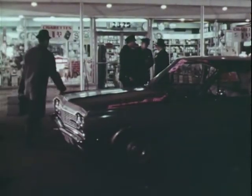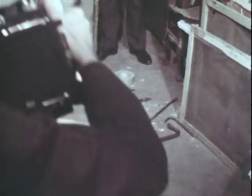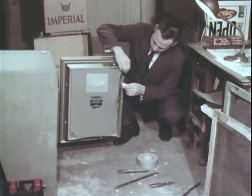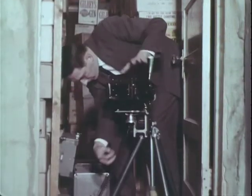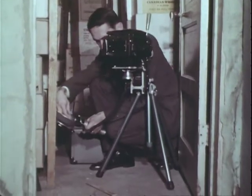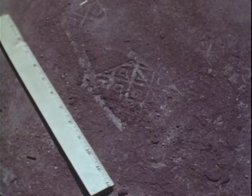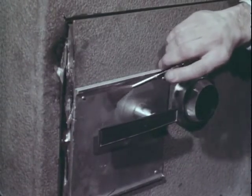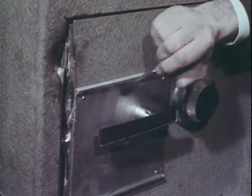Assistance comes quickly. Detectives trained in burglary investigation take over. In a crime without witnesses, the investigator must overlook no physical evidence. Paint chips from the cracked safe are gathered for later comparison analysis. The camera is a basic tool. Investigators must be competent in its use and plan each shot to record as many facts as possible. A trained search for overt or latent prints must never be neglected. Even gloved burglars can be careless.